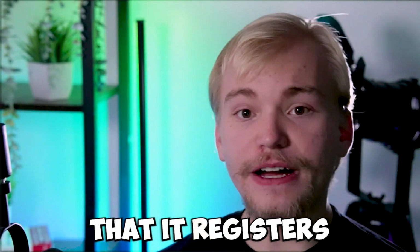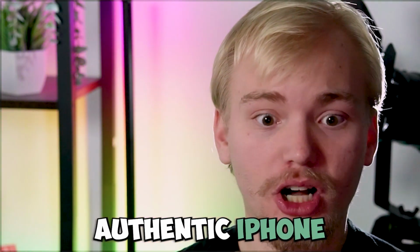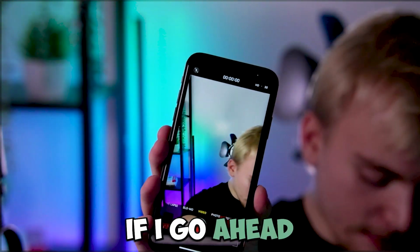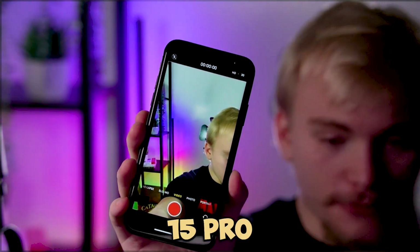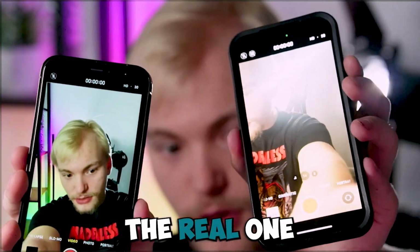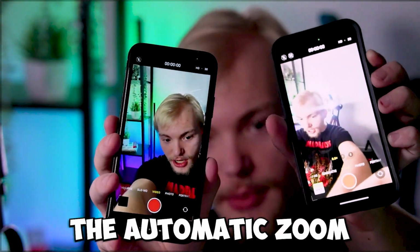But even then, the fact that it registers as a working serial number means that this is a real, authentic iPhone. If you guys want to check out the camera quality, as you can see right here, if I go ahead and compare this to my iPhone 15 Pro, since this is the fake one and this is the real one, this one has the features that the real iPhone 15 Pro would have, like the automatic zoom in feature.